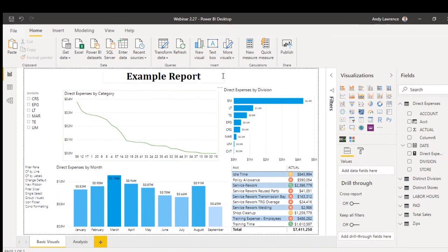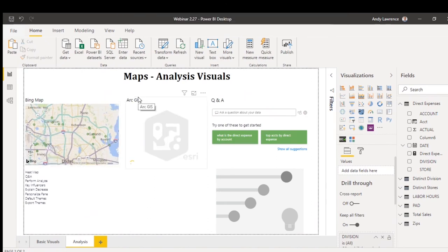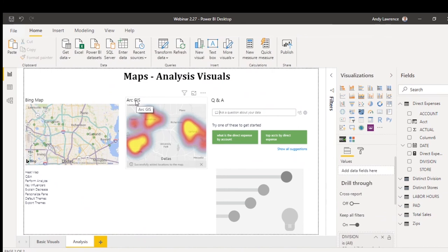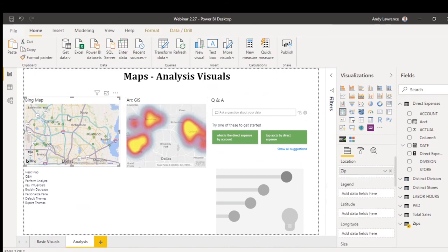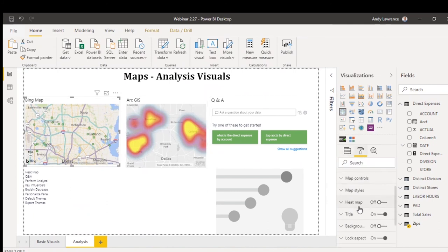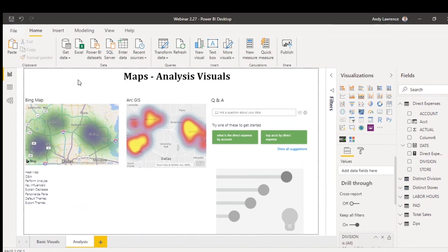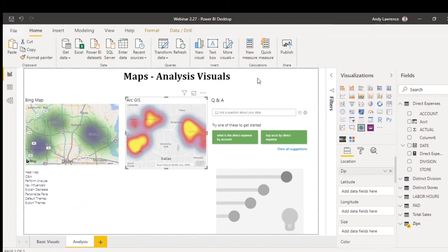So we're going to move on to some of the more analytics side. We're going to start out showing you a Bing map and an ArcGIS map. And as I alluded to before, the ArcGIS map tends to load a bit slower. It requires more internet bandwidth, but the actual visual output I think is generally superior. But some of your clients may prefer the Bing map because, as you see, it loads a bit faster. And now finally, if I want to recreate this heat map in Bing, I can just come in here and click on heat map on, and I can create a heat map as well. So there's a little better functionality on the Bing map side that matches what we already had with ArcGIS, which is the more custom map visual.